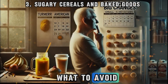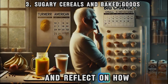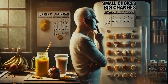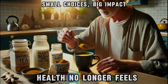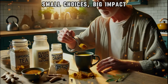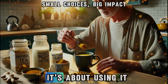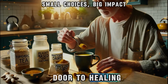Now that you know what to avoid, let's take a final step. Let's return to the heart of this message and reflect on how small daily choices, made with care, can shape not just how we feel, but how we age with strength, clarity, and grace. Small choices, big impact. As we age, our health no longer feels like something we can take for granted. It becomes something we tend to, something we nurture. Turmeric has earned its reputation as one of nature's most powerful allies in that effort. But as we've seen, it's not just about taking turmeric, it's about using it wisely. The foods you choose to pair it with can either open the door to healing or quietly close it.